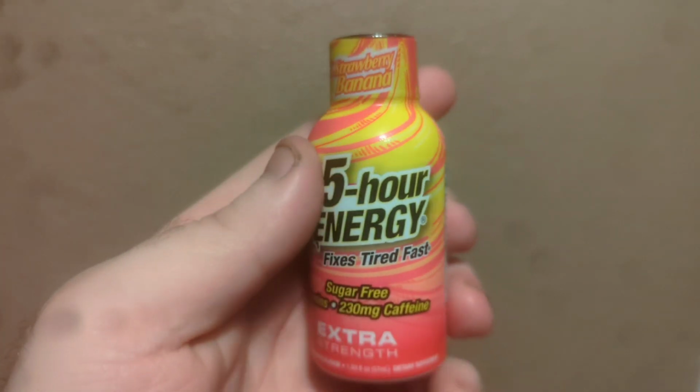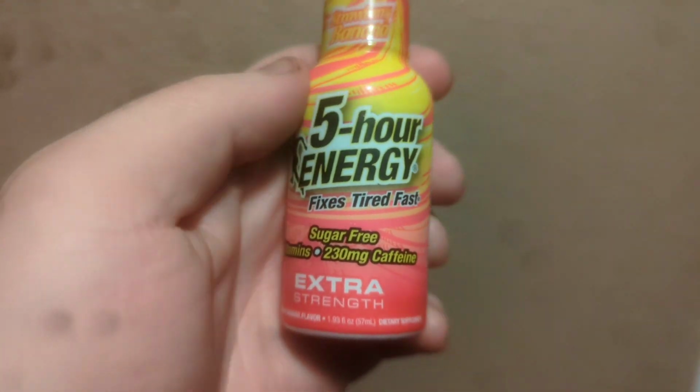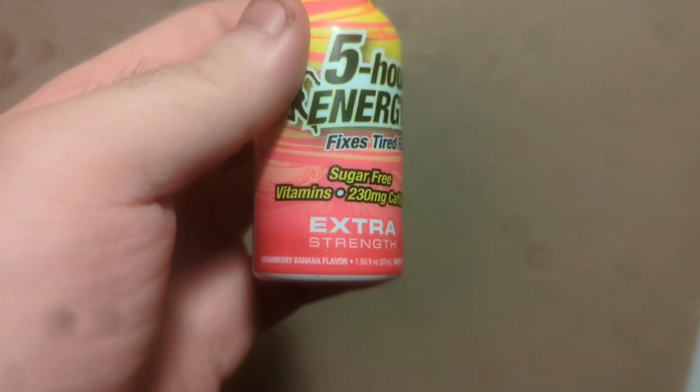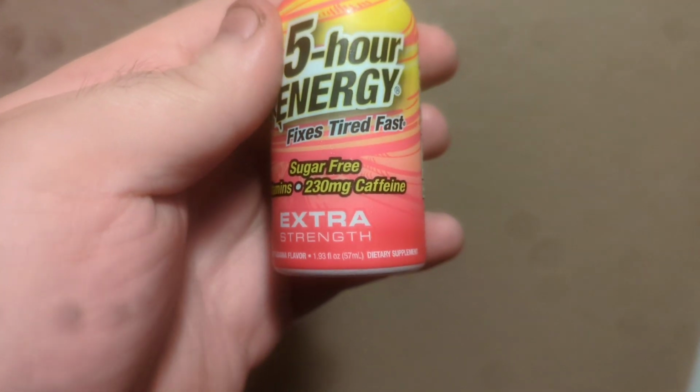Strawberry banana. Tamper evident, with a tear here. Swirly type of design, reminds me of melted ice cream. Shows the guy running, fixes tired fast. 230 milligrams caffeine. Strawberry banana flavor.